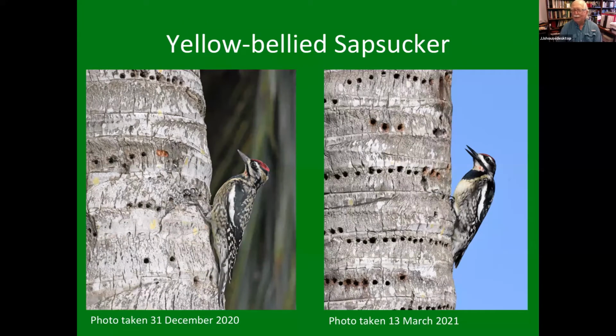Sapsuckers don't injure the tree, don't kill the tree by pecking these holes. All they're doing is telling you that, hey, this tree isn't well, it's sick, it's dying, and it's producing lots of sugar for me as it dies. So you don't see any vertical rows here because there's not much sap there, but they will enlarge many of these each winter, and they'll add 2 or 3 new ones to the end of a row, making the row longer, and they'll return to the same tree year after year.